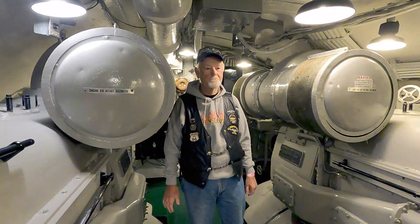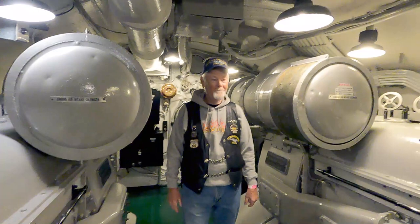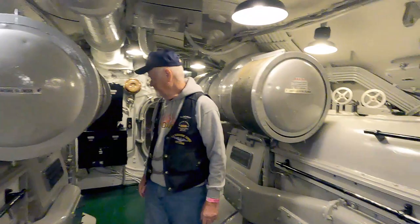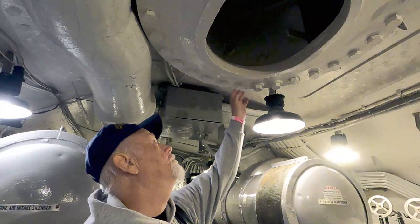Getting pretty good into that door back there. We call them hatches. All right, so this is the after engine room. Again, two Fairbanks Morris. Here we had another entrance or escape.